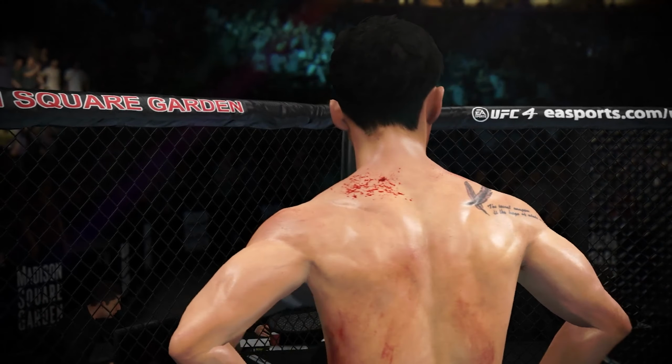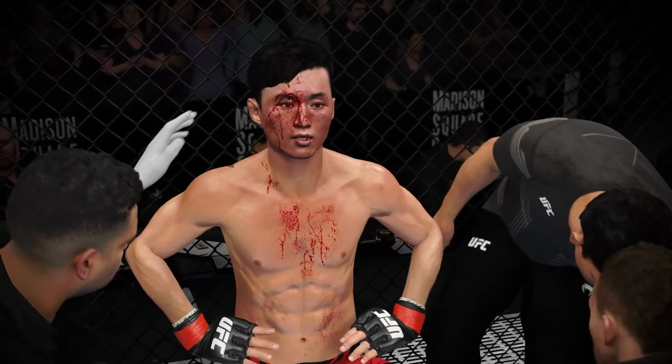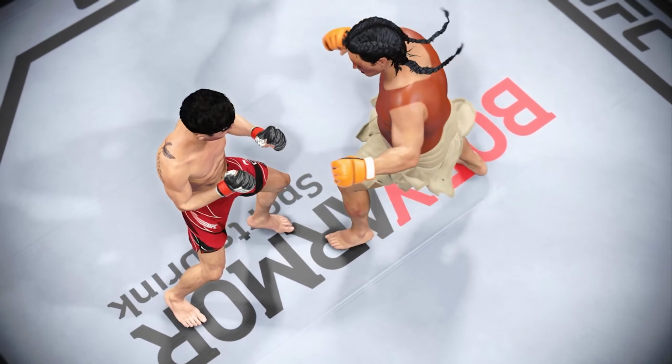Oh, the round is over and blood is just fauceting out of his cheek. That cheek has gotten out of control. Cut man can only do so much, and given the fact that that cut continues to be attacked by the opponent, if this thing gets any worse, they're gonna stop this fight.